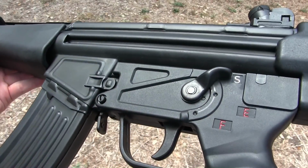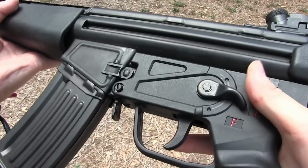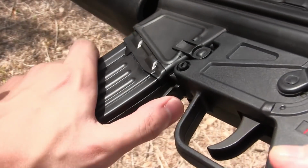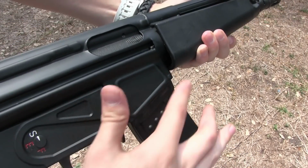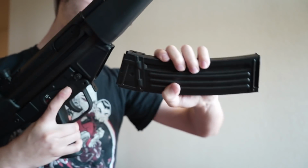Besides that, the controls are all the same if you've ever used the G3. The same selector switch was used that doesn't do anything to the right side. We get a paddle magazine release and an M4 style release that no one can even reach. And the bolt locks back like it should until you're ready to slap it good.